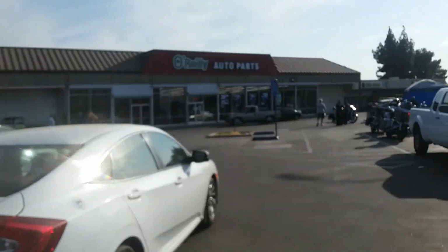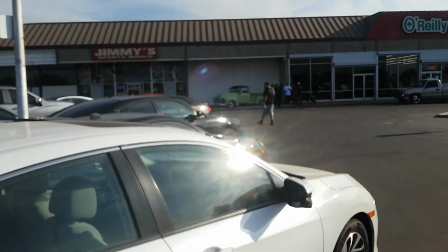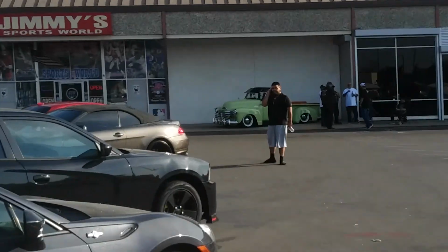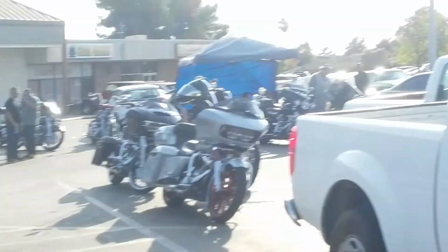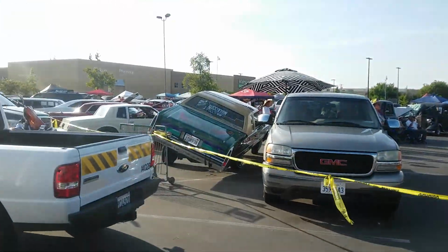We'll go look at the motorcycles. Oh, that thing's clean. Not sure if you can see what I see. We'll go there. Let's look at some of these rides.